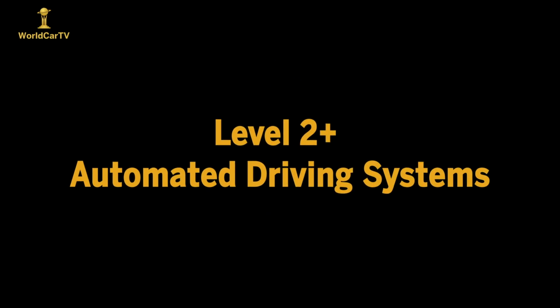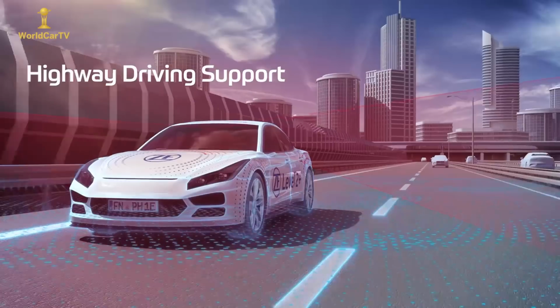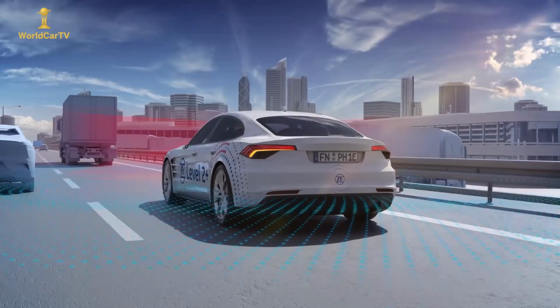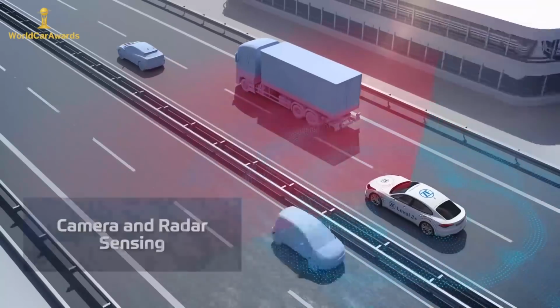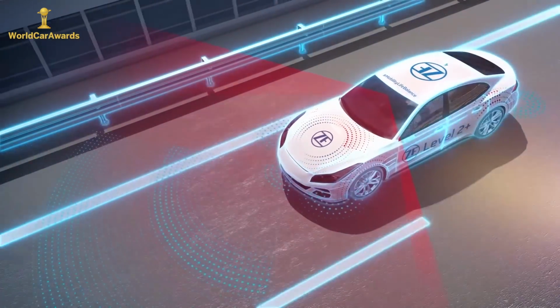Level 2 Plus automated driving systems deliver enhanced comfort, convenience, and safety to light vehicles. On long journeys, they assist with the driving task and can allow for hands and feet-free driving for extended periods. But the driver must always be in the loop and ready to take control at all times. This helps make the trip less stressful and relieves monotony.